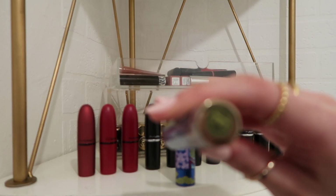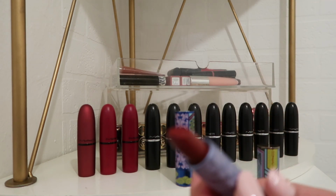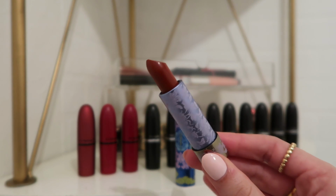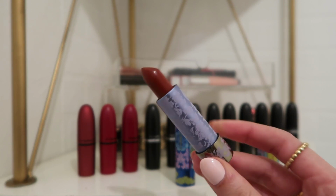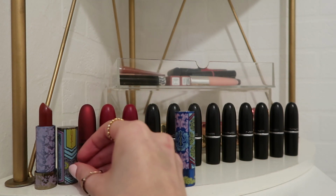This one is in the shade Marrakesh, which I don't think I've ever used, to be honest with you. It's a very dark colour, so it isn't necessarily my kind of colour, but I do love this packaging, so I'm unsure about this one. I do think this is one that I could potentially declutter, but it may be too hard to say goodbye to this packaging, so I don't know.